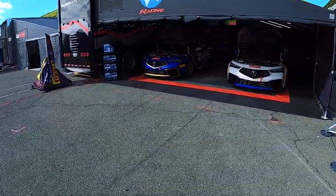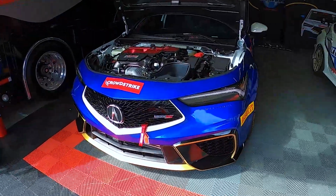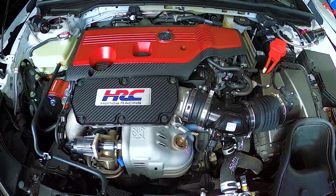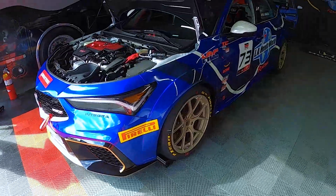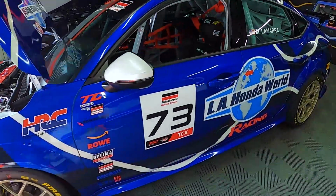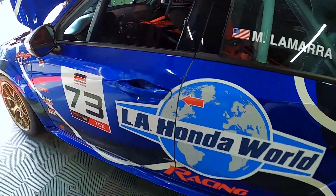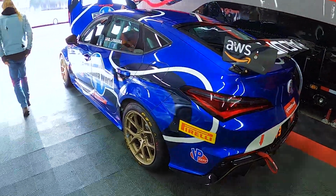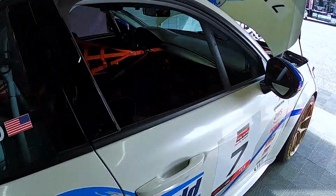LA Honda World Racing. Here we got the Acuras, Integras. Look at the motor in that thing. Yeah, am I gonna go on a sticker? Oh yeah, there's lots of stickers to have. Oh, fire, bro. I love this paint job here. No, that's the mission for me. Beautiful. And then they got this one over here in the pearlized paint job. Very nice.